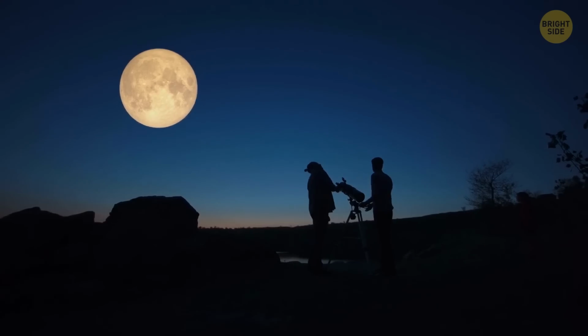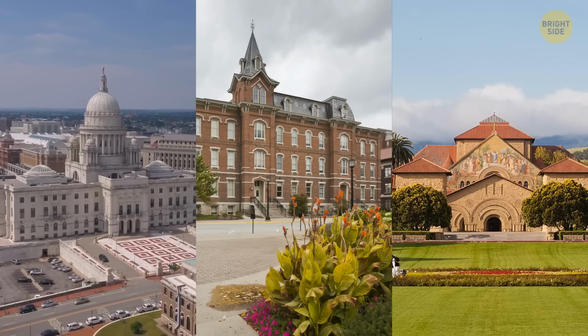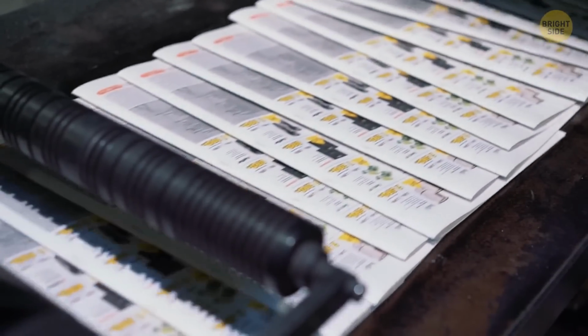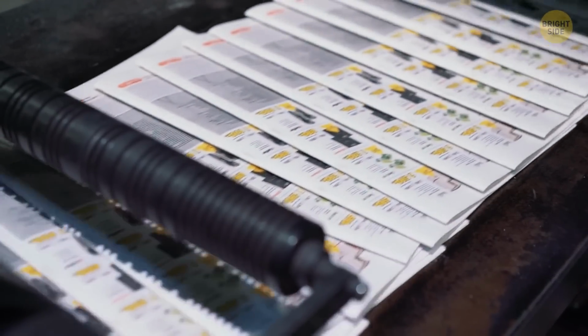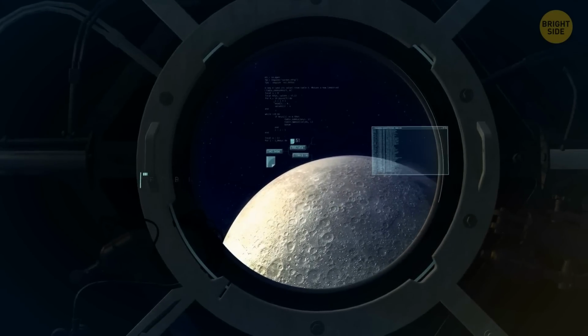All this information was found thanks to the researchers from Brown, Purdue, Stanford Universities, and NASA's JPL. The research was published by the Journal of Geophysical Research: Planets, so you can read about it in more detail if you're interested. There are still many things we need to learn about the Moon.